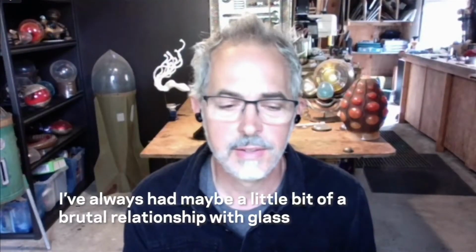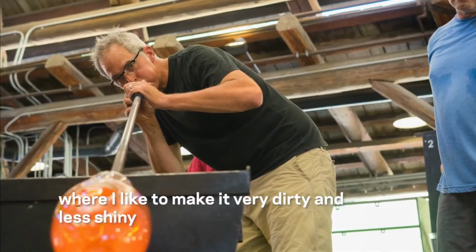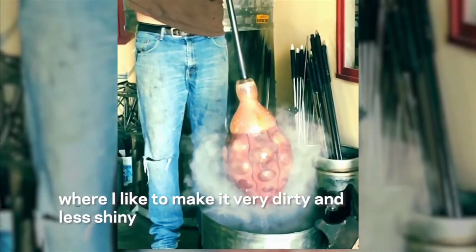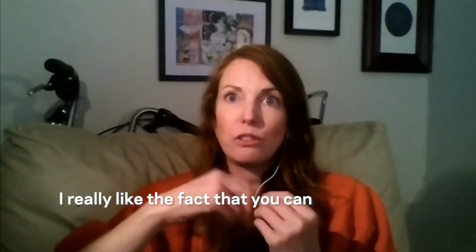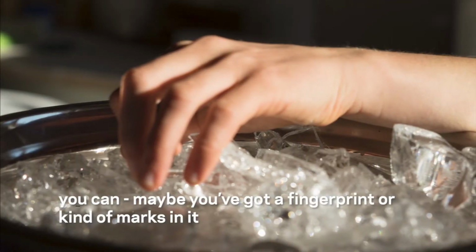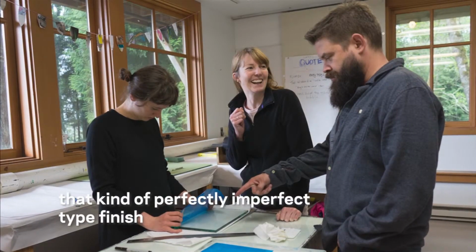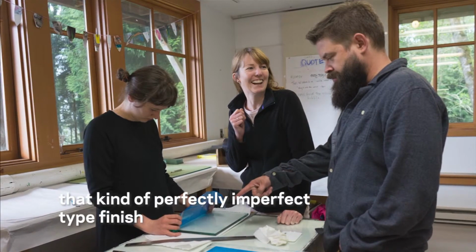I've always had kind of maybe a little bit of a brutal relationship with glass, where I'd like to make it very dirty and less shiny. I really like the fact that you can feel, you can touch the glass, you can maybe get a fingerprint or kind of marks in it, kind of perfectly imperfect type finish.